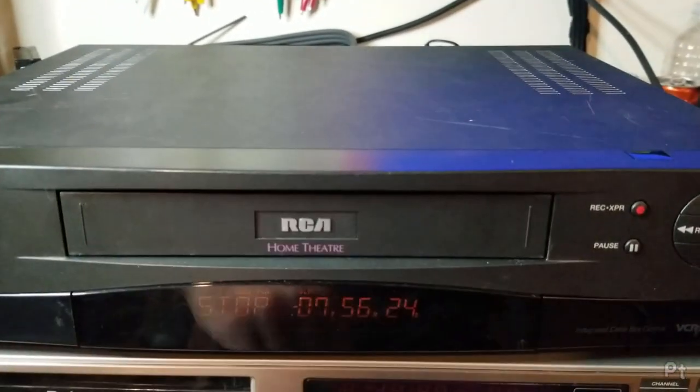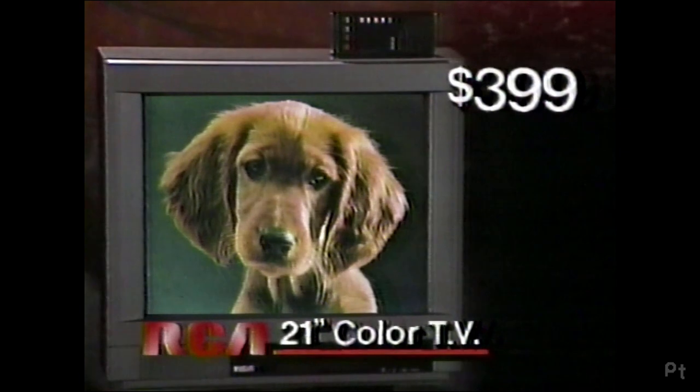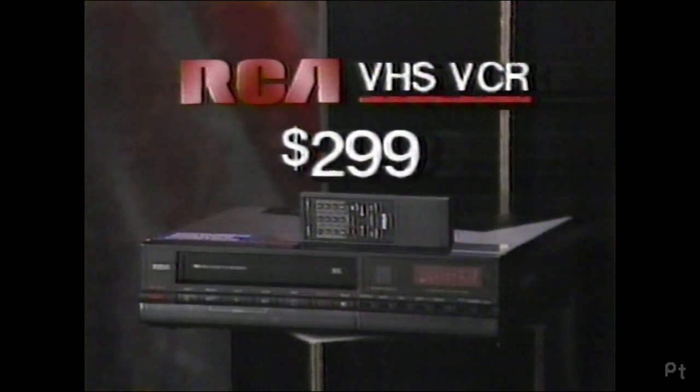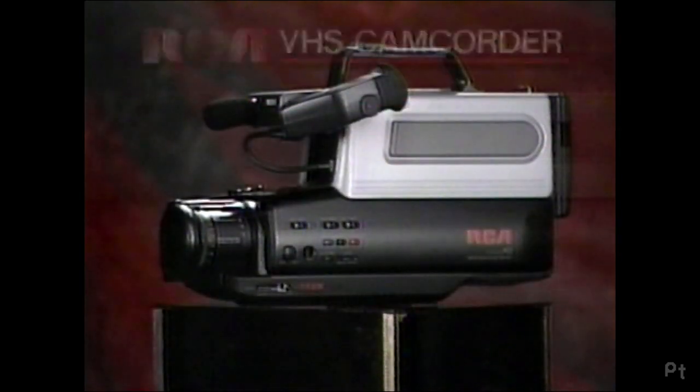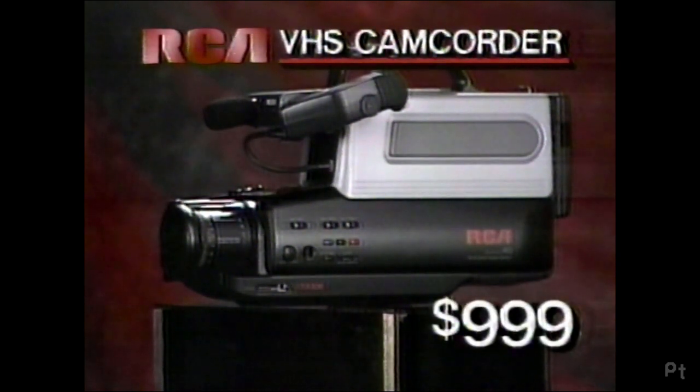Take RCA. Never before the brick, this RCA brand new 21-inch remote control color TV. Look at it, just $3.99. Take this RCA VHS video cassette recorder with infrared remote, just $2.99. This RCA VHS full-size camcorder with variable high-speed shutter, animation recording, autofocus, and more, just $9.99. Pregnancy is not a time to diet.